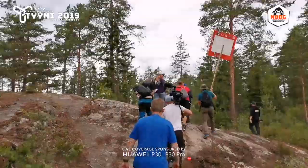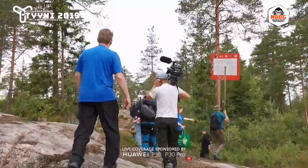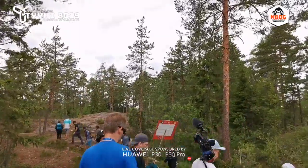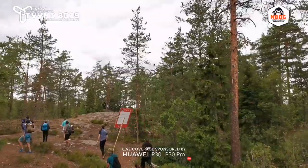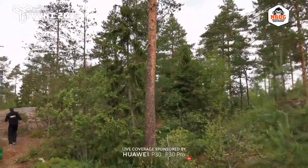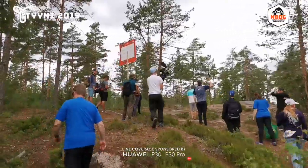We are soon joining the gallery after finishing this hole as we begin our transit back down to the valley where we just left from. Simon is in the middle of the fairway.